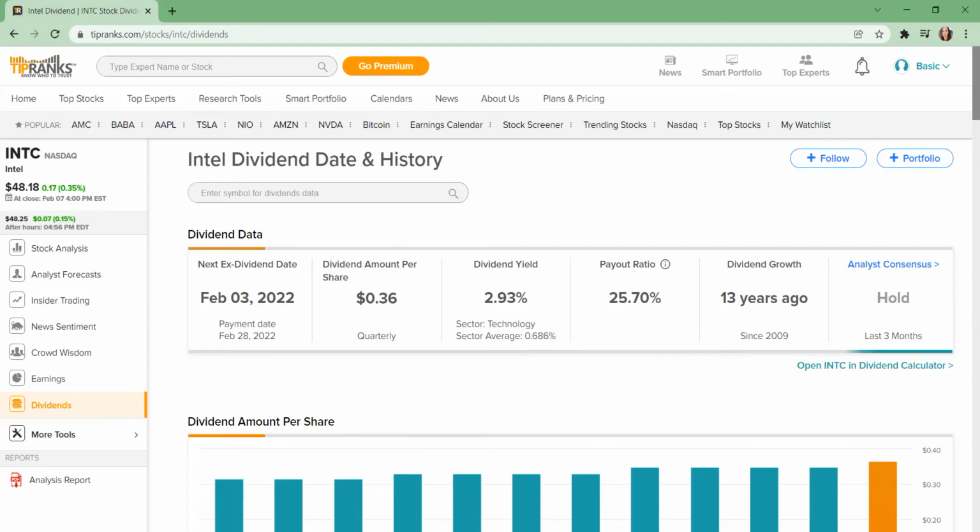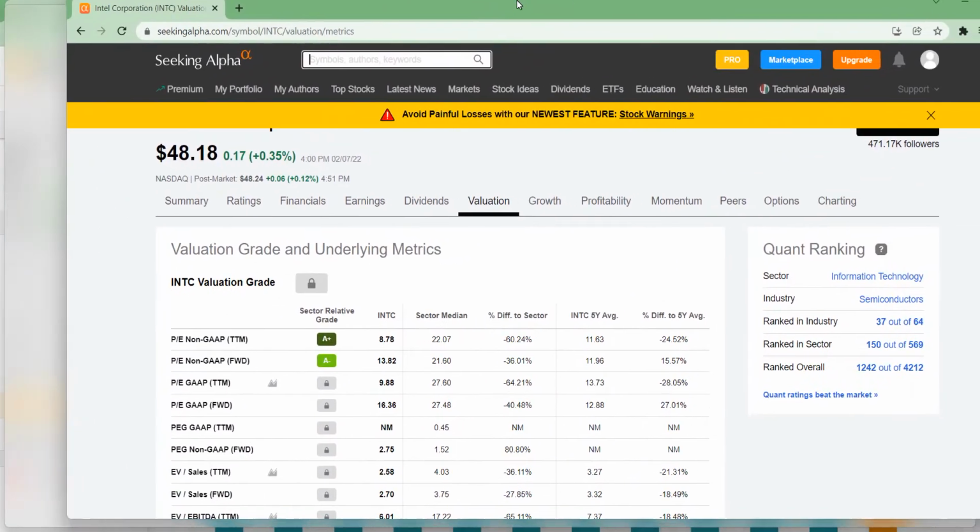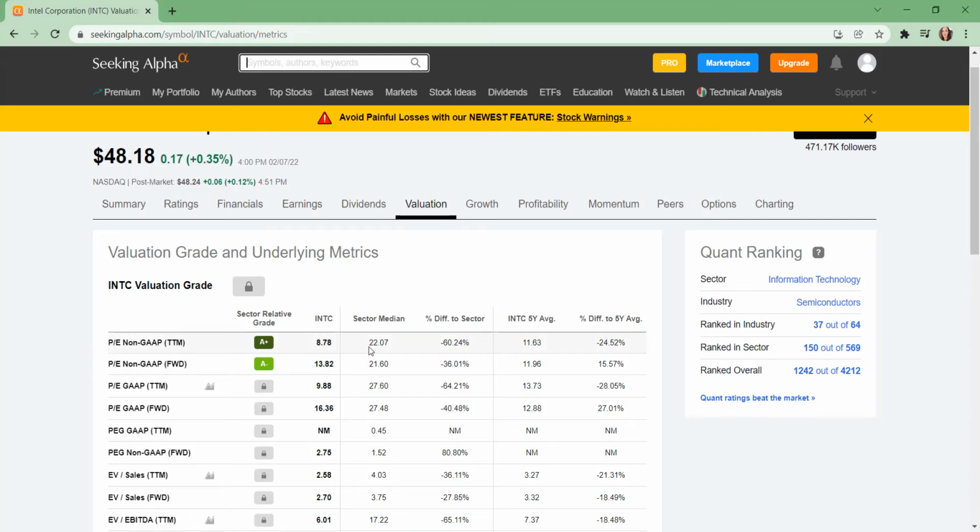However, if we take a look at Intel's PE ratio, we can see it actually has an A+. The sector median is at 22 and Intel is only at 8.78. I really like this low PE ratio because it says there's a lot of room for growth for the company.